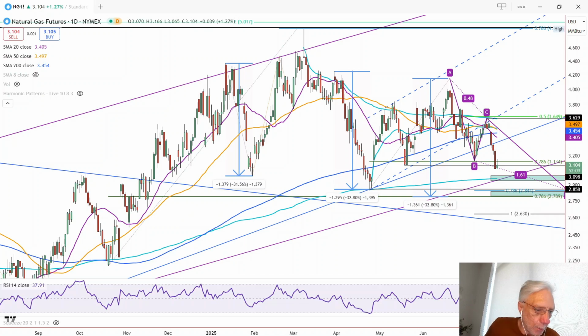All right, we've got further downward pressure in the price of natural gas as it largely trades near the lows, I should say, of yesterday's range.